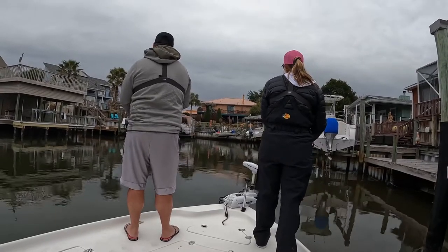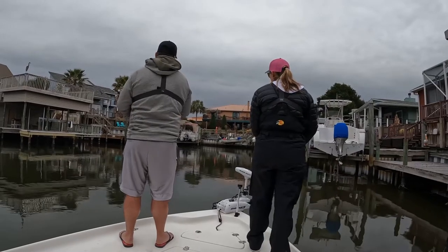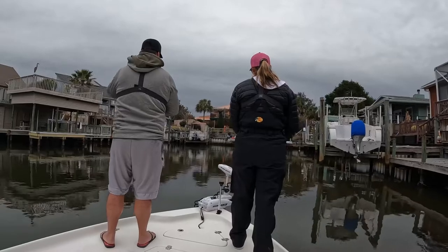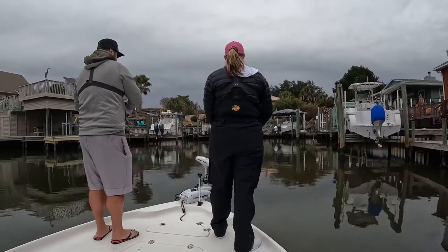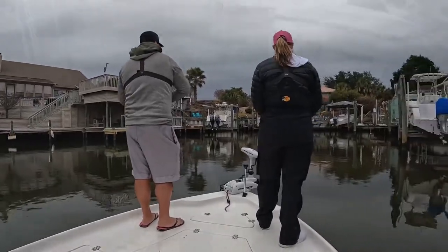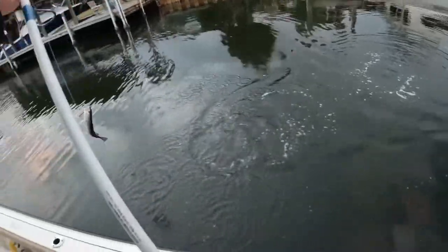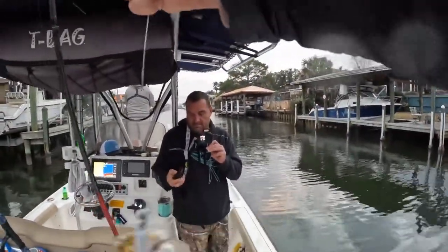Yeah, that looks like it goes all the way to the bottom. Just let it fall, but as it's falling, just keep a little bow in your line and watch it. Really, just gotta let it go all the way to the bottom. We just got hooked up on another nice one. Definitely keeper size. They're getting bigger. The colder it gets, the bigger they get.